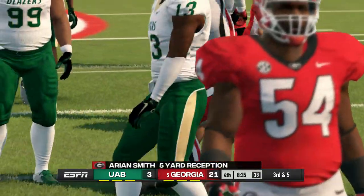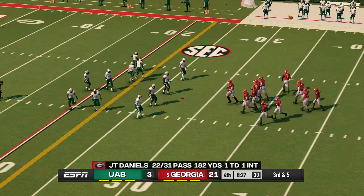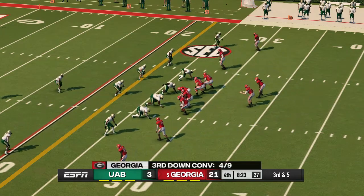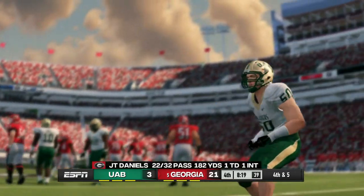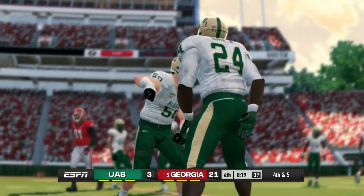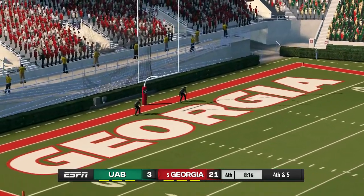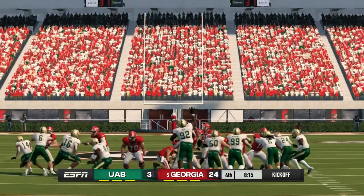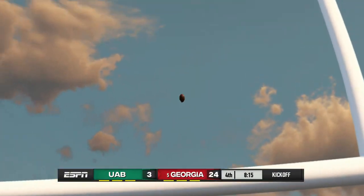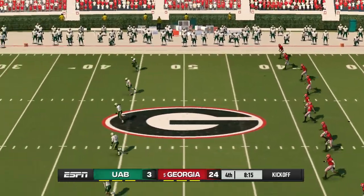Strike complete, and he's down. Third and 5 situation. Ball on the 28. Out to the tailback, and he dropped it. It has the distance, and it's good. Georgia is lining up to kick this one off. Sends it sailing downfield.